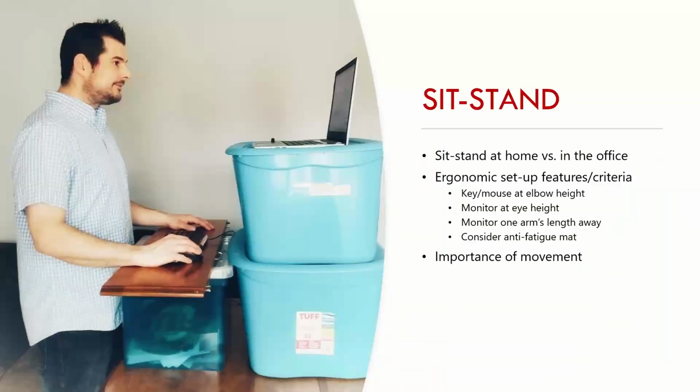I also want to highlight sit stand, because this is something, again, that probably at home has the opportunity to look a little bit different, right? So in an office, this is not what you would look like, right? We would not approve someone to work on a standing workstation with some totes stacked up and a table leaf acting as our keyboard tray. But in a home office, I think there's a little bit more flexibility in how we do this, and it can be a really good strategy for people to work from home with a standing option, right?